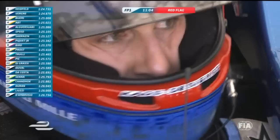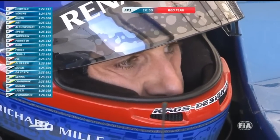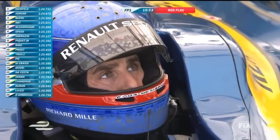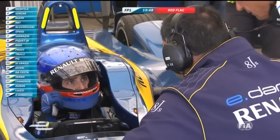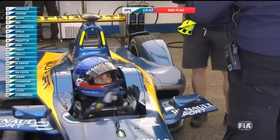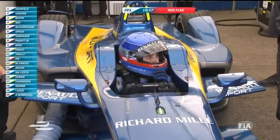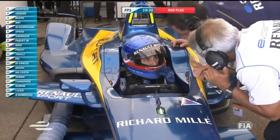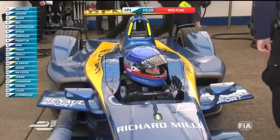And there is Nico. So strange in the visor, isn't it? It just looks just like his father as he gets ready to head out onto the circuit when the red flag goes in, which hopefully shouldn't be too much longer. But he is the man who is 4th in the championship. He took the first 2 pole positions of the year, Nico Prost, and should have won the first race in Beijing were it not for the collision at the end of the race with Nick Heidfeld. Then a 4th place in Putrajaya, 7th in Punta del Este, and then finally in Buenos Aires he got on the podium, 2nd in Buenos Aires, 1st in Miami, and then it looked like he'd got it all together again, and then a 14th in Long Beach and a 6th in Monaco.